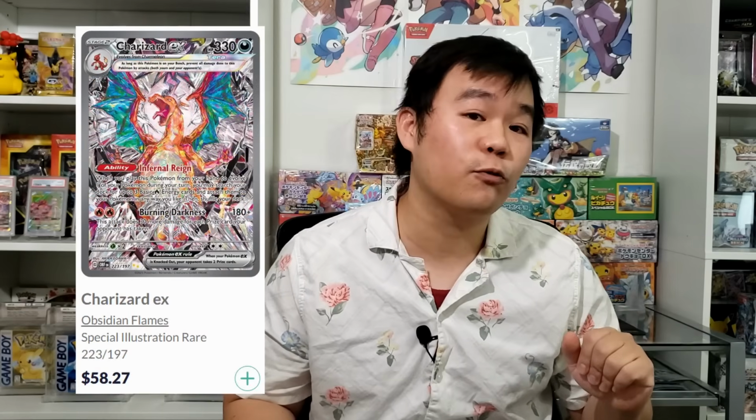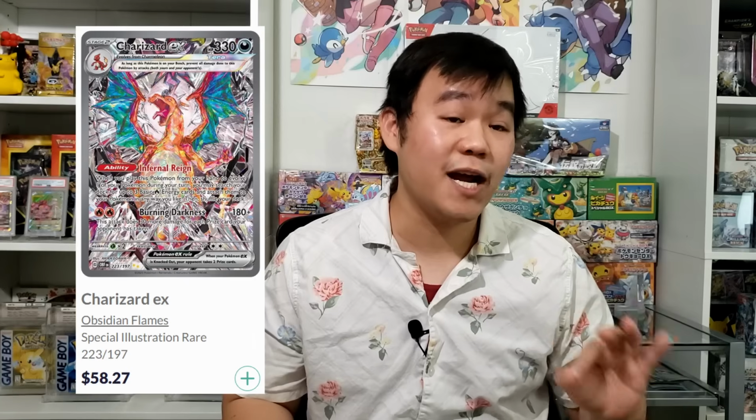Starting off at last place for the worst pack to cost ratio that you can open up right now, we have ourselves Obsidian Flames. And the big reason for this is that Obsidian Flames does not have a lot of valuable pulls. In fact, the most expensive card inside of Obsidian Flames is the Charizard EX, which is roughly going for right around $50 right now.